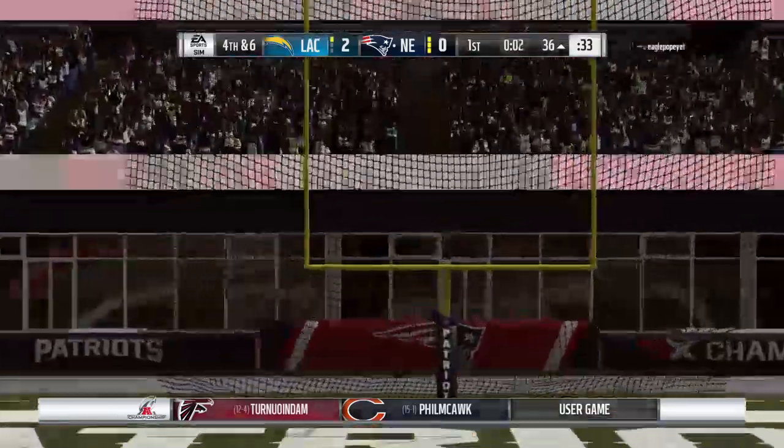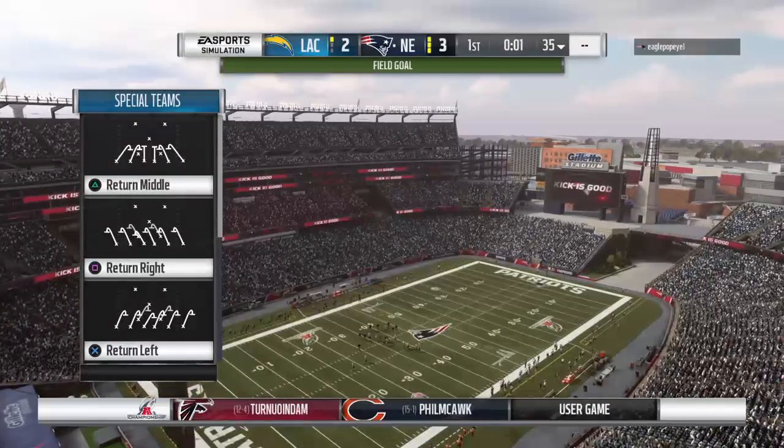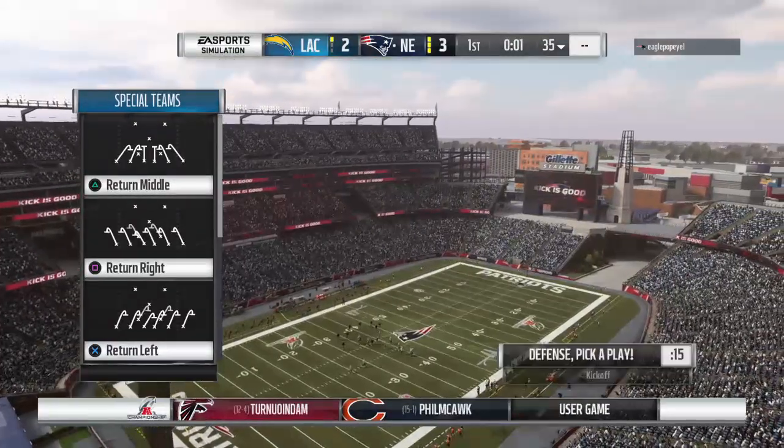And Boswell's kick is good. And they will jump out in front here with a very unusual scoreline of 3-2.